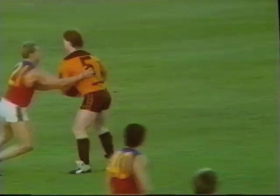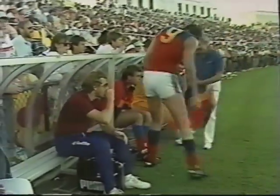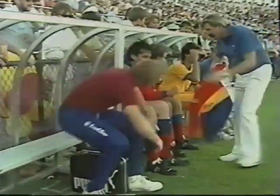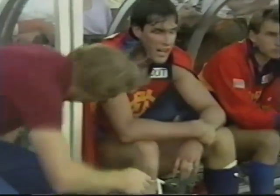20 points they were down at three-quarter time, and then when Fitzroy looked as though they might run away with it, they're now 16 points as Rendell comes off the ground, Mark Scott onto the ground, and there's Rendell on the bench along with Loken.